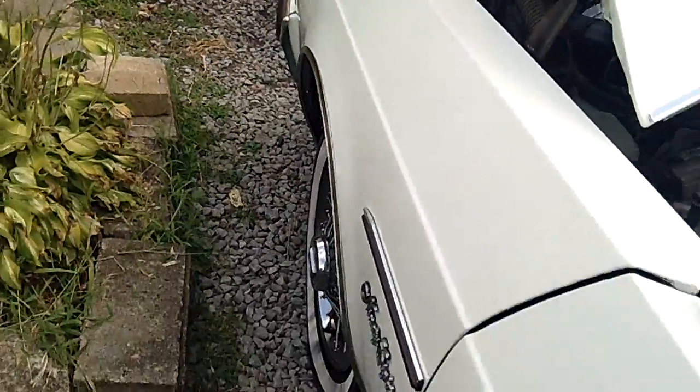That's good. I don't see any leaks. I got these all torqued down properly with the new gasket. So that's a good thing. But the frame and everything else under this vehicle are in excellent condition. You know, there's no holes in the body, no rust.